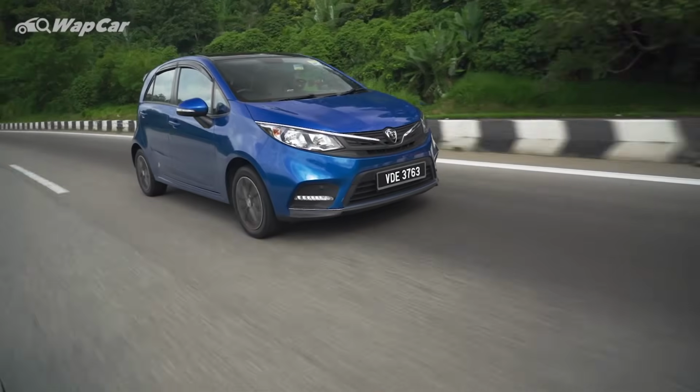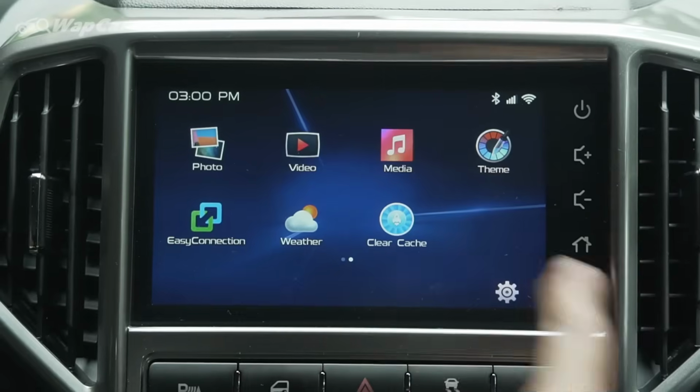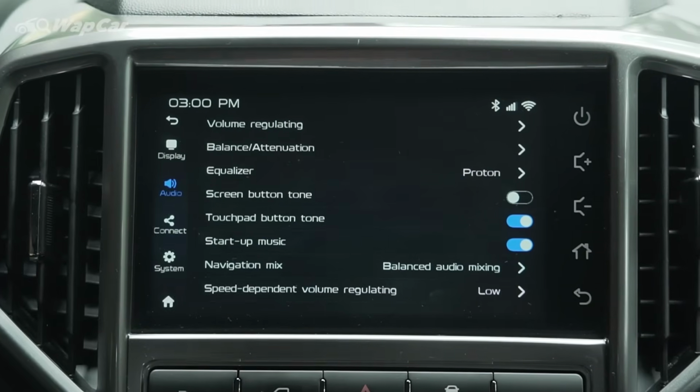But first we're gonna talk about the Proton Iriz. So it's touchscreen, you know? Yes, it's touchscreen. I didn't know that. Yeah, that's why you have me on the show. It's a little bit of a matte finish as well. Yes, it's a little bit of an anti-fingerprint kind of thing. That's what they call it, not matte finish.